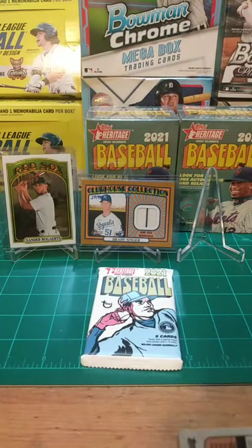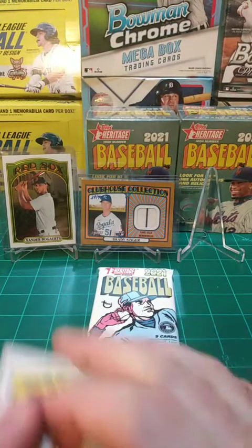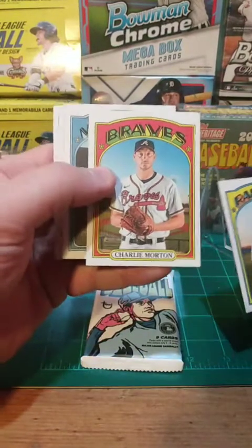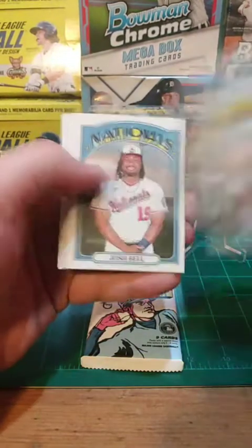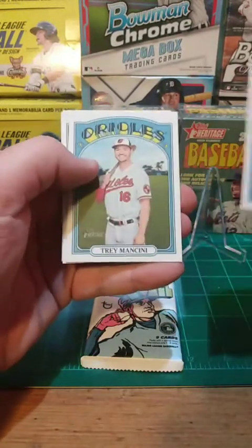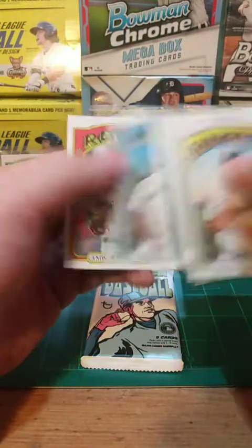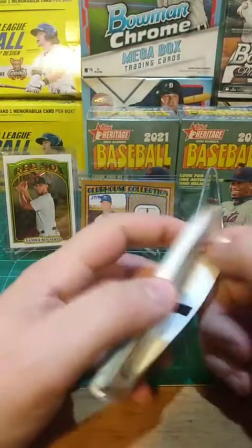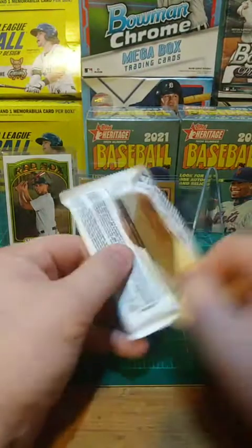The relic is Brady Singer, to 99. Hey, Big Game Charlie. Taylor Trammell. Andrew Benintendi in a Royals uniform. Seems like I'm pulling a lot of decent Royals cards here.